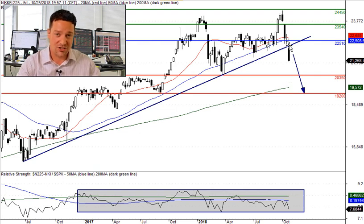But similar story, just like the Hang Seng, we broke below this long-term rising supporting trend line that we've been in place since July of last year. And we broke below it, broke below that 50-day moving average. And now we have a stop loss at 22,500 in the Nikkei, going towards a target of most likely that 200-week moving average in green. It's around the 19,500 level.